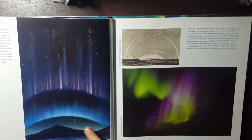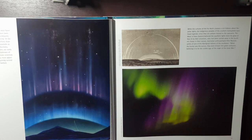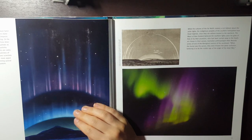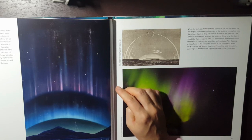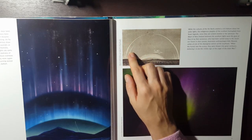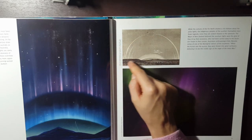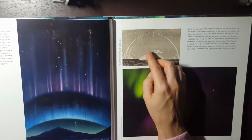It seems like this is actually a drawing. No, wait a second. Trying to figure out. So it says on facing page top on this one, a 19th century drawing depicts the Aurora Australis that is seen from Melbourne, Australia.